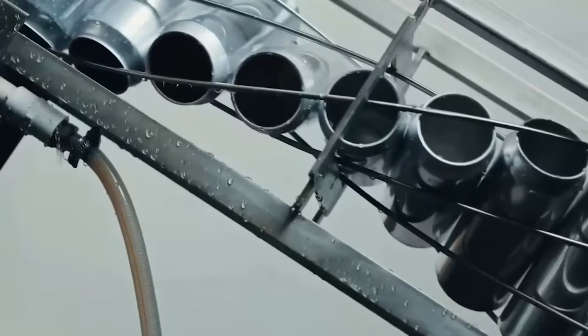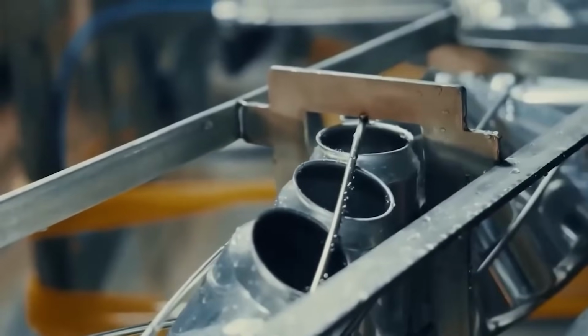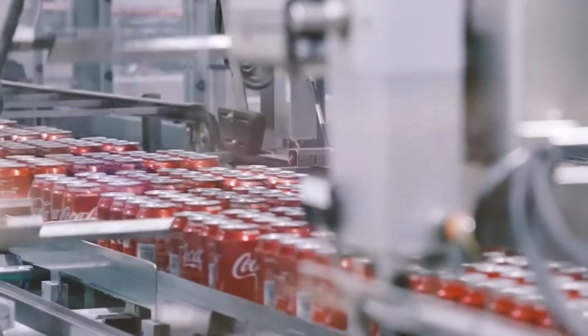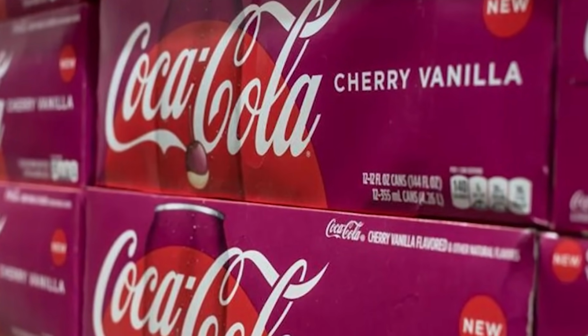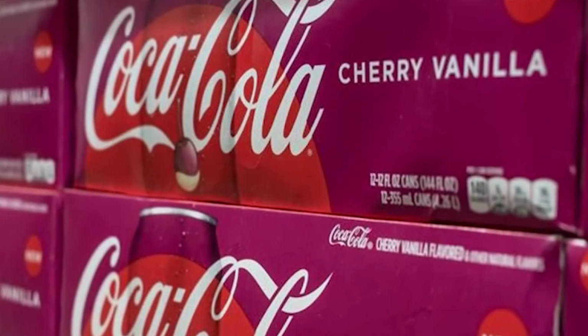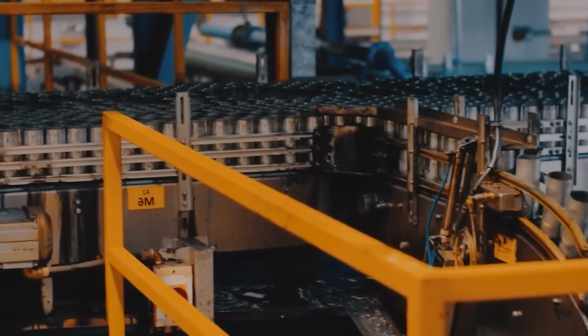The first step in packaging is grouping the bottles and cans into multi-packs. Depending on the market and retail preferences, Cherry Coca-Cola is sold in a variety of formats, including single cans, 6-packs, 12-packs, and larger 24-pack cases. The process begins with an automated system that arranges the bottles or cans into the correct configuration for packaging.